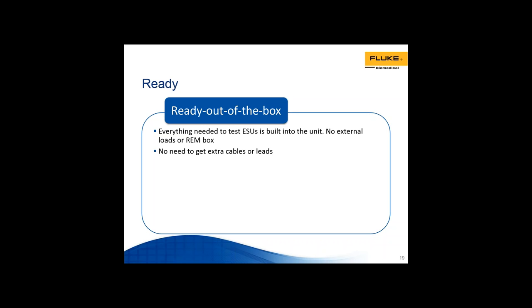We actually did a fair amount of research with our end users and realized that there are some common specialty needs. Providing them as an additional cost is not in the best interest of our end users. They want everything combined into one package. So those are also now included with the QAES3.